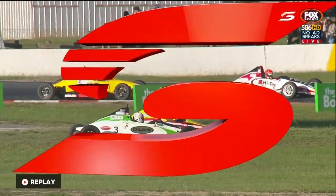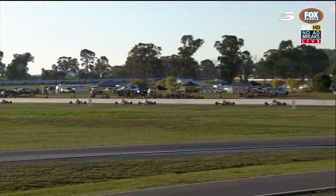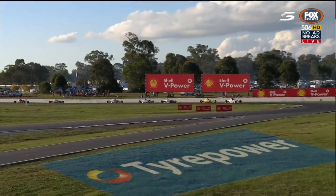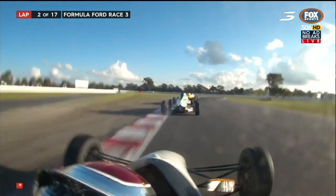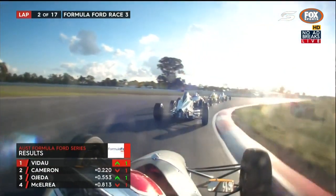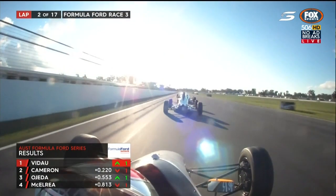As the leaders were running their way around turn 7. Not too happy either. If you're saying, what'd you do that for? It's lap 1. Nathan's just 14 years of age. He's not afraid to rough it with the bigger kids. Angry young man. This is a good battle pack for the lead. Max Beddoe leading at the moment from Aaron Cameron.